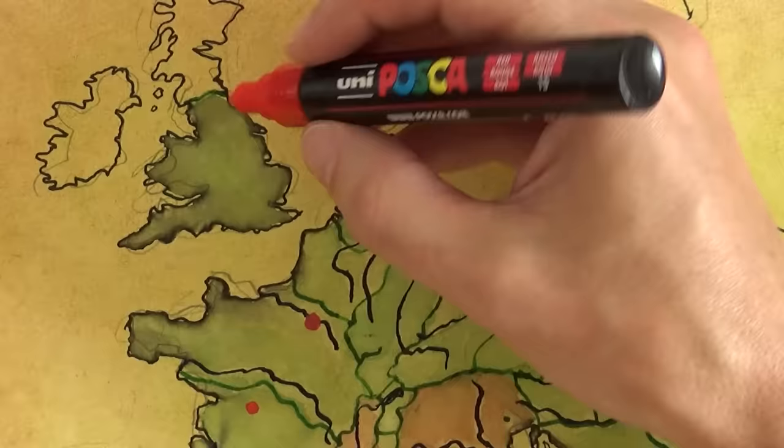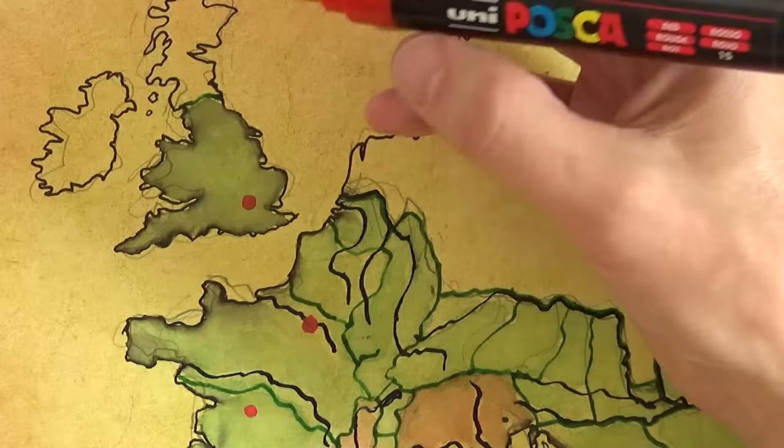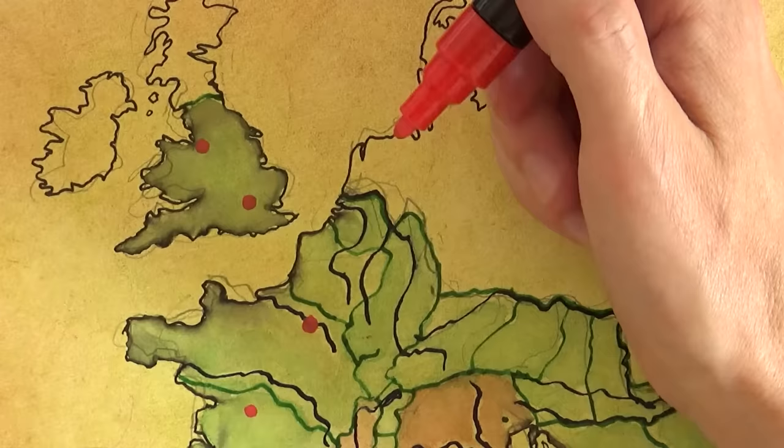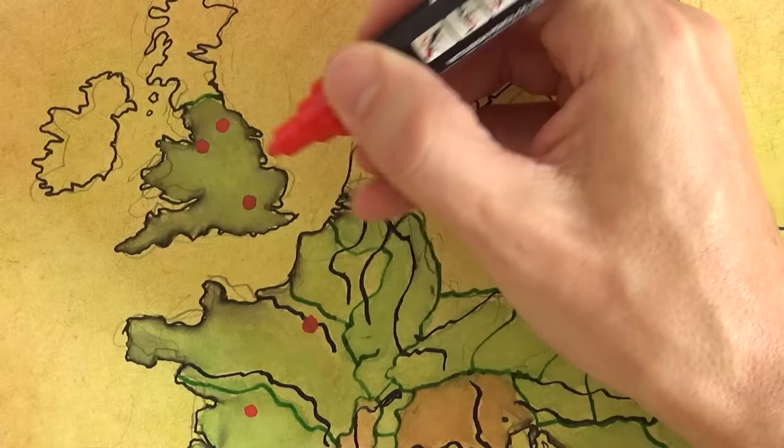And in Britannia we have Londinium, I guess. London was a Roman city from the start. And Deva Victrix, modern day Chester. Also Eboracum, modern day York.